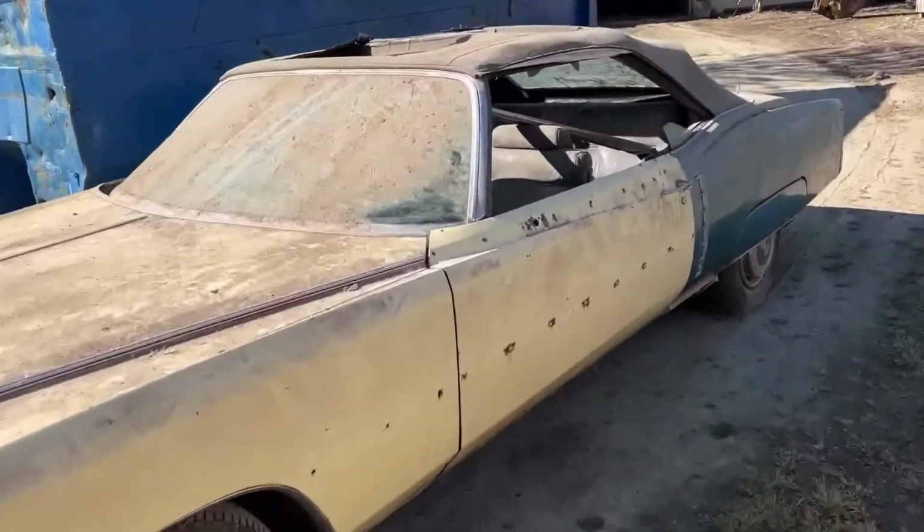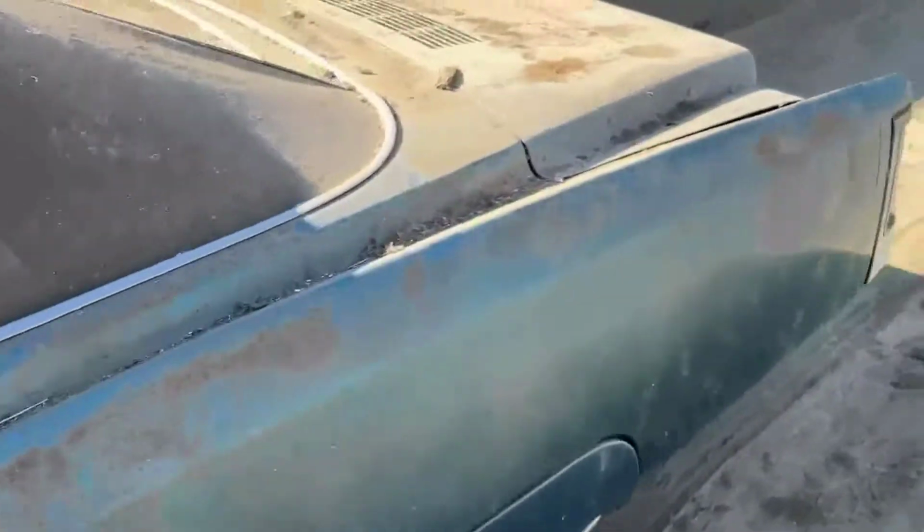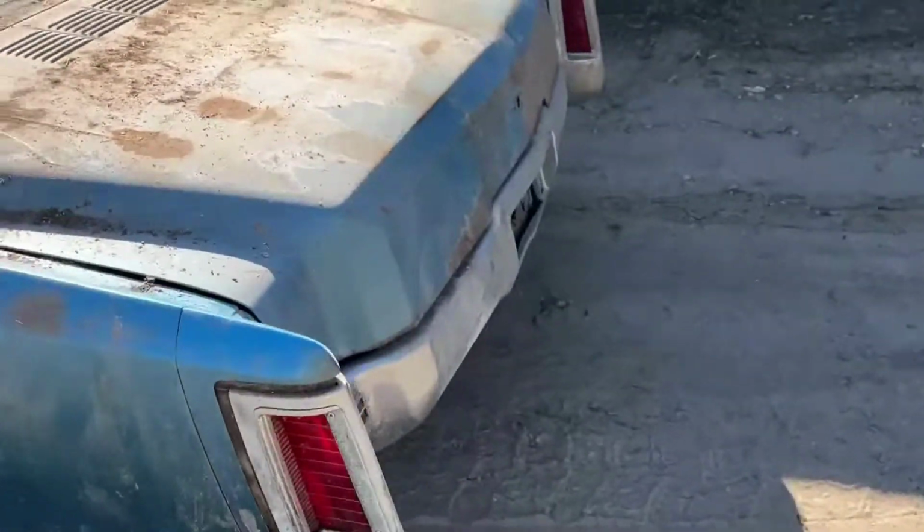All right, so we got it out of the barn where it has sat for 35 years.